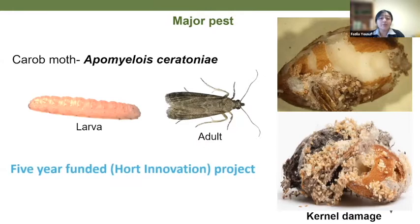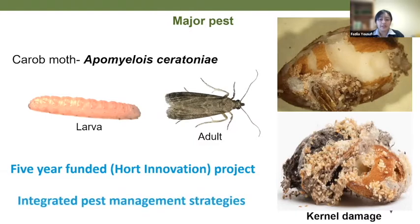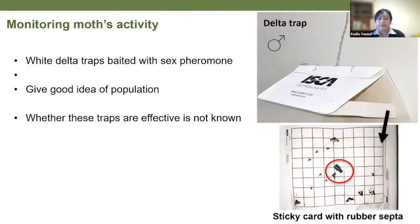To deal with this problem, Hort Innovation and the almond industry commissioned a 5-year research project to start developing an integrated pest management program to tackle carob moth and other pests and pathogens of almonds. In this talk, I will be discussing one aspect: how to effectively monitor carob moths in almond orchards, and whether we can modify the current monitoring system for carob moth.